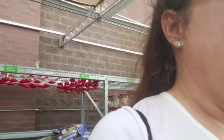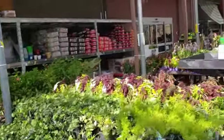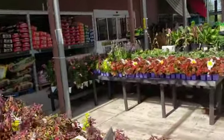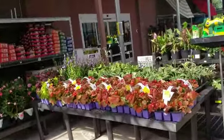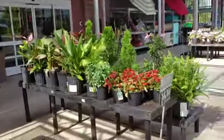Okay, so we're outside in the garden center. Don't really have anything on clearance yet, but they still have a lot of plants left. Don't really see anything. Oh my gosh, let's go inside.